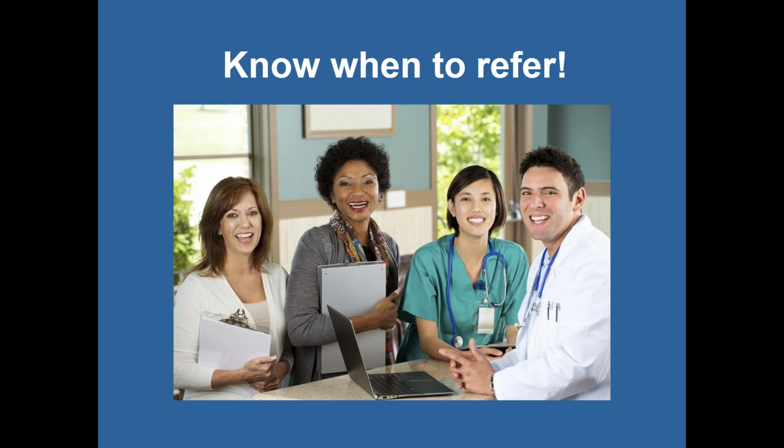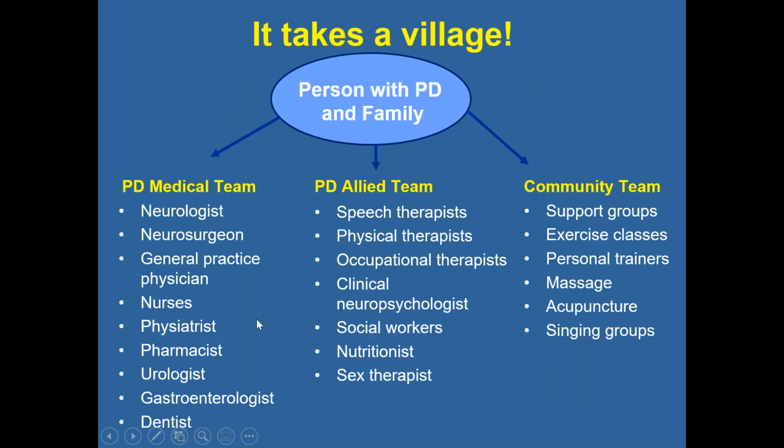So just knowing when to refer can be really important because, again, we may not be able to address all of these things perfectly within the time that we have. We can refer to a large team of individuals. It takes a village to help a person with Parkinson's. We have a large medical team that we can utilize to our advantage, a large allied health team, as well as many, many people in the community, all working together to help these individuals with all of these symptoms that we've talked about today.